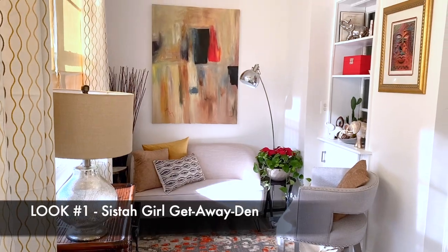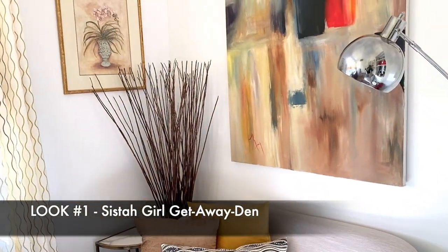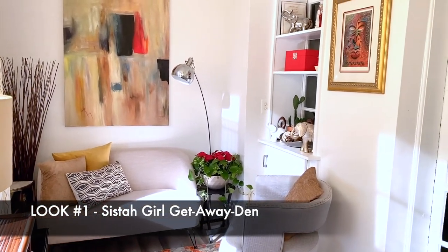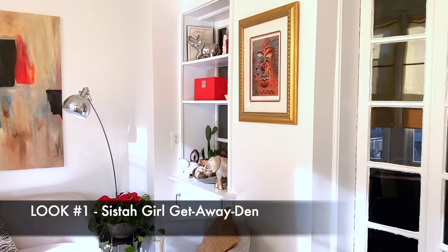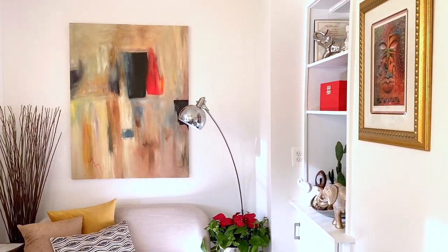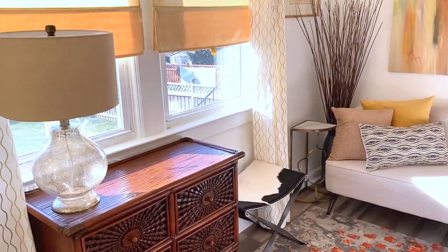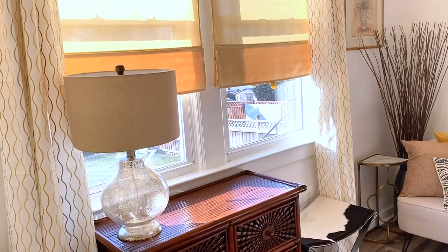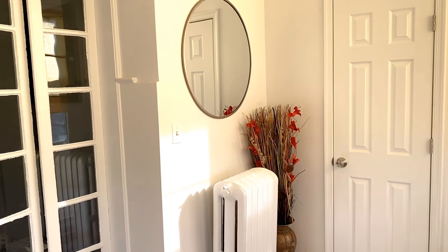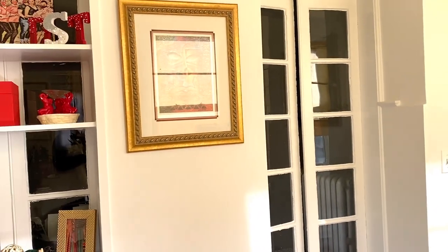Sistah-Girl Getaway Den, look number one. In this look, I have combined the purchases that the client made, the settee and the gorgeous barrelback chair, along with the two purchases I got from Facebook Marketplace, gotta love that, the chest and the mid-century modern light, and then paired them with some signature pieces from my own collection. Those pieces are serving as inspiration for the homeowner so that she can make some decisions about her final look.